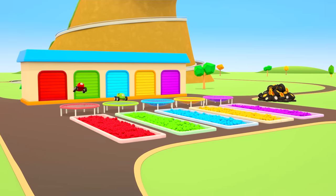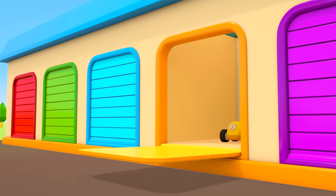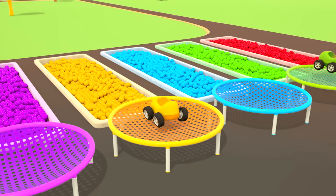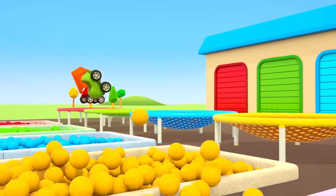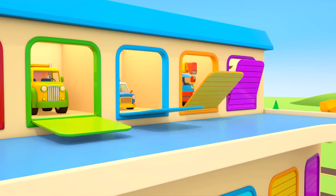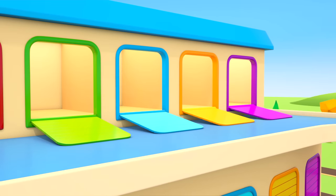The little cars are bouncing on the trampolines. They're getting ready for the long jump competition. The yellow car also wants to have a bounce. Look at the balls flying around. The helper cars are leaving the garage. They're preparing the space for the competition today.